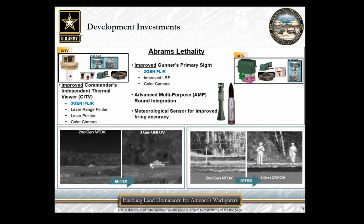Here we can see what the improvements of the CITV and the GPS are. The improved Commander's Independent Thermal Viewer, as it was mentioned, will have 3rd generation FLIR, laser rangefinder, laser pointer and color camera. The improved gunner's primary sight has 3rd generation FLIR, improved laser rangefinder, and color camera. Of course, advanced multipurpose ammunition. We can see a model here, and a new meteorological sensor for improved firing accuracy. Again, we can see it here.